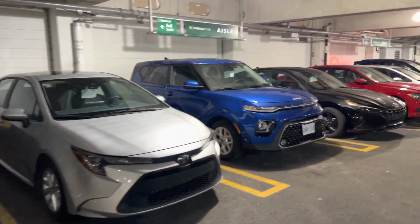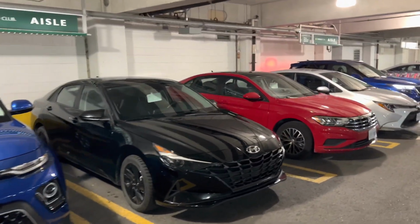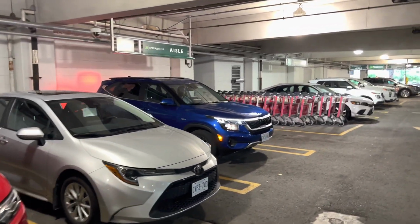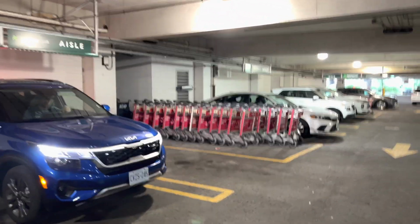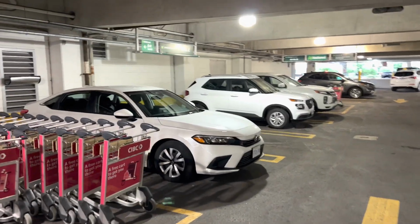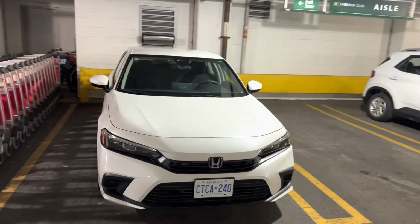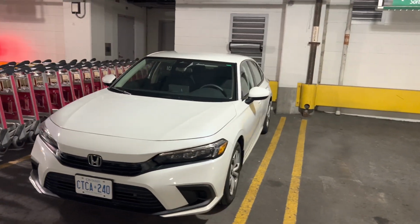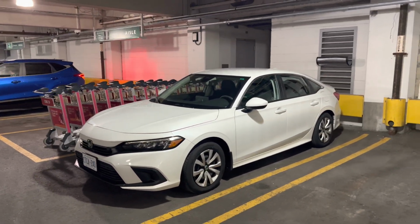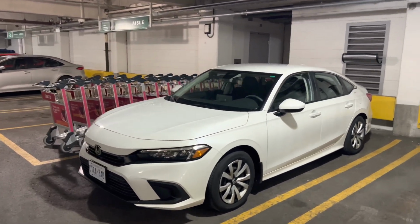We've got a Corolla, got a Kia, another Hyundai here, another VW, Corolla, another one of these Kia SUVs here. And then I was looking at this a little bit earlier. It's really low to the ground. I think it's just the way it's parked here on a bit of an angle. But it's a Honda Civic, so we don't see too many of those here. And one thing I noticed is it doesn't even have aluminum wheels on it, it's got hubcaps on it. But still pretty nice overall.